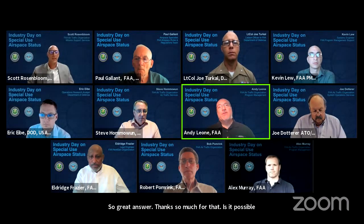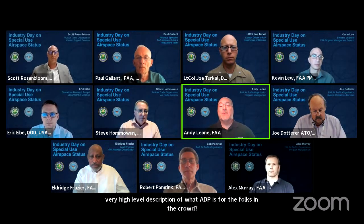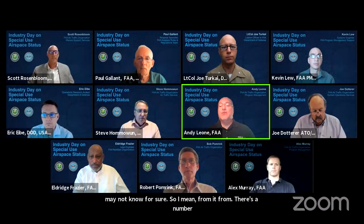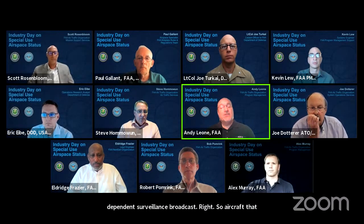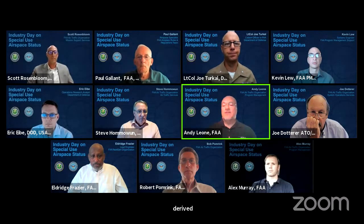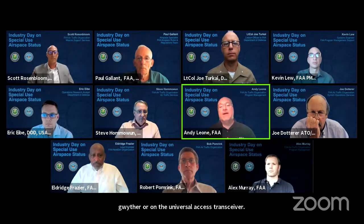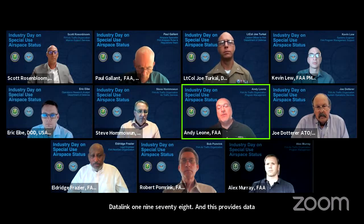So, there's a number of products that really are built on top of ADS-B, automatic dependent surveillance broadcast. Aircraft that are equipped, and mandated to be equipped in certain airspace, provide ADS-B information: the aircraft takes its GPS-derived navigational position and broadcasts it out. It's being broadcast out over two different data links, whether it be on 1090 extended squitter or on the universal access transceiver data link on 978. And this provides data both to air traffic control and the ground system, and to other aircraft for situational awareness. It's then, there's complementary services.